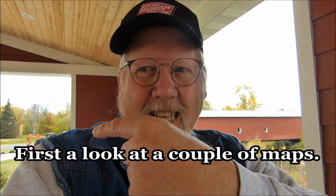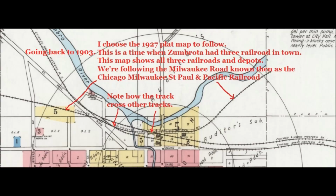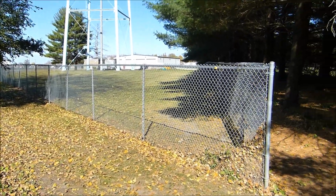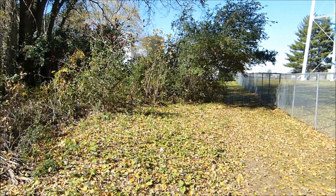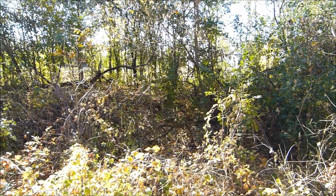Yeah, so let's head west outside of town and follow this railroad through. Just for reference, nothing to do with the railroad, just where I'm at. This is the Zumbrota Public Works, and I walked along this fence. There's the cemetery to my right, and I wanted to see if I could find this rail bed, and I did.